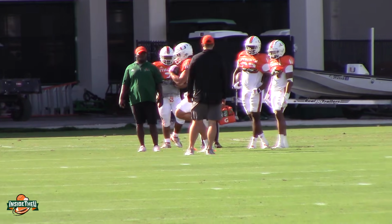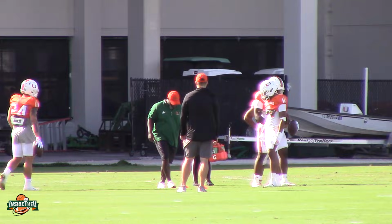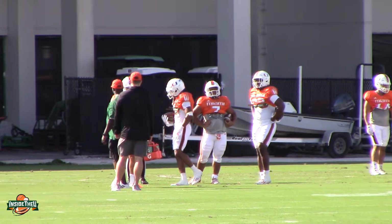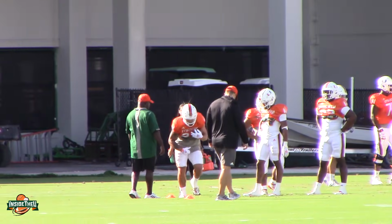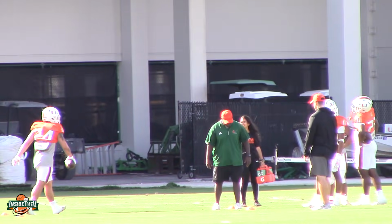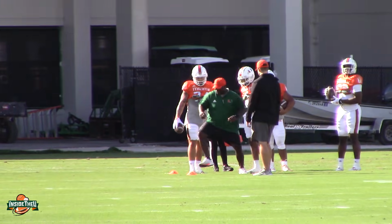When you're thinking about Miami's running game in general, I think there are times that they go away from it early in games. I think it would really help the offense if they established it a little bit more, if they could get it going. I think it might help Tyler Van Dyke out a little bit more instead of putting so much pressure on him to make a lot of plays. And I know it's tough with the running game because if it's getting stopped early, how much do you stick with it?